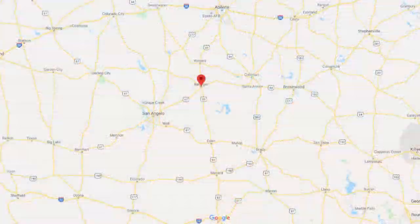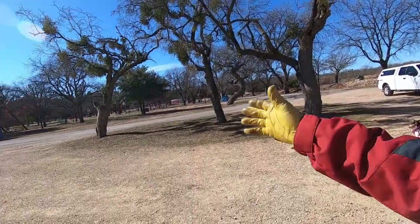Well, we are in Ballinger, Texas. Since we left South Llano River State Park, we've been heading north. We're moving towards Abilene State Park, but we were looking for some place to camp between South Llano River and Abilene. We found that the town of Ballinger actually has RV parking for 3 days, the city of Ballinger, and that is in the city park. So here's the city park of Ballinger.